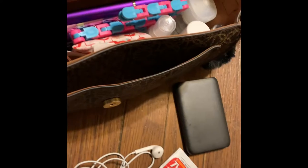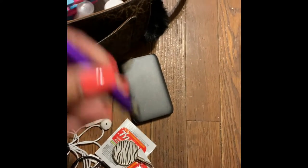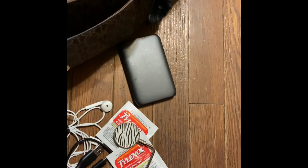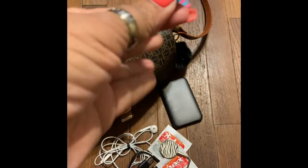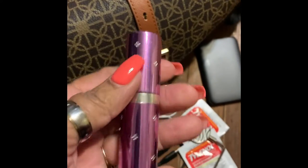Well, first we have an inhaler. We have a Minnie Mouse mask. We have a stylus. This is from Dollar Tree. We have a gadget. I have anxiety, so I play with this a lot. Okay, we have this is a taser, and this is what it looks like.